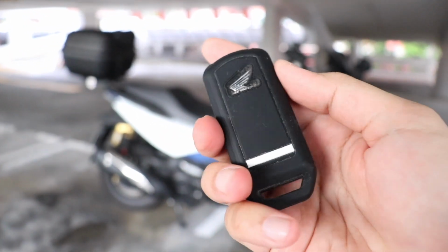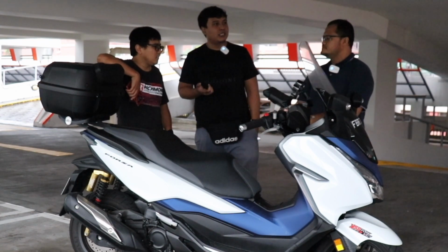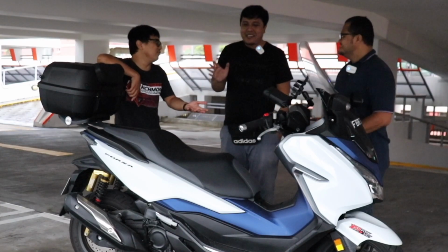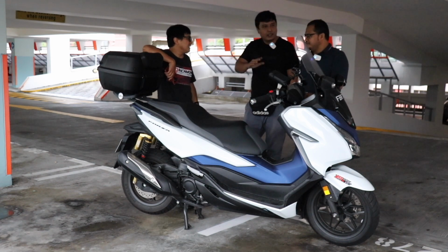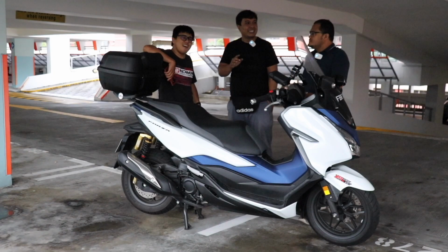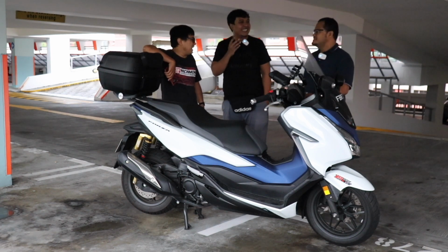When I got it, the COE was 7,004. I think due to the low machine price, it's still acceptable. This is cheaper than a new Class 2B, you know. When I got this on the road, total machine plus COE, everything with all the registration, it's about 16K on the road. The ADV 150, I asked the shop, it's 14K plus on the road. So it's a no brainer lah.